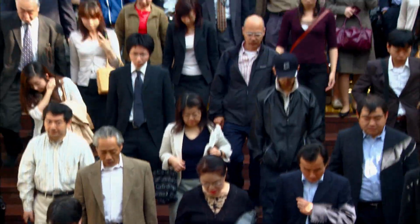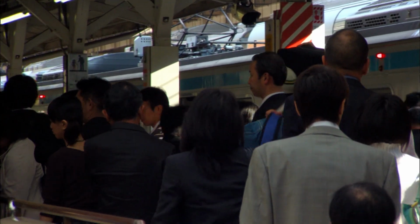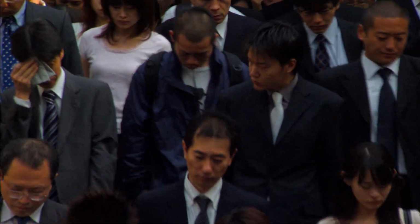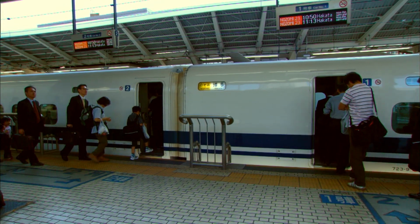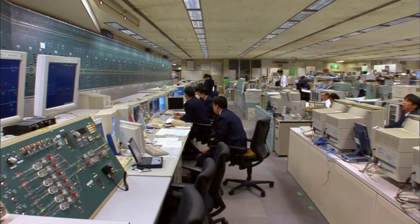Today, the bullet trains carry over 154 million passengers each year, and they are very much a part of the Japanese way of life. One of the reasons for the success of the bullet trains is their safety and reliability. Passengers expect them to be on time, and they usually are, often to within a fraction of a minute. Here at the control center, safety and efficiency are primary goals of the staff.